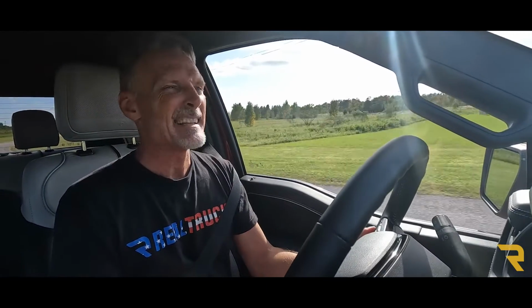Of course, I'm the guy that likes to modify the exhaust and the intake to make the truck sound more aggressive. And that's just not really a thing with EVs, at least yet. But Ford does give you kind of this cool propulsion sound that you can pipe into the truck while you're driving. But for me, that's just not really the same.